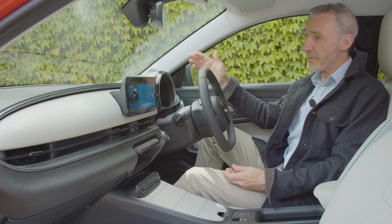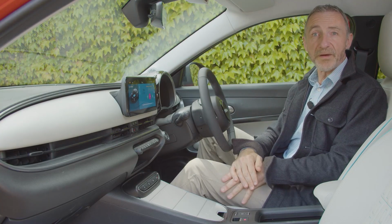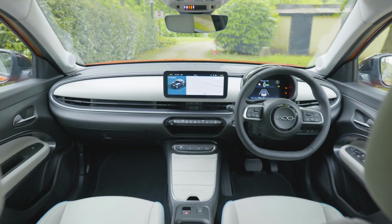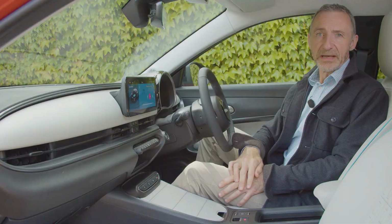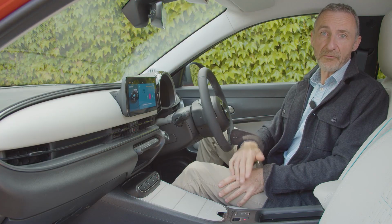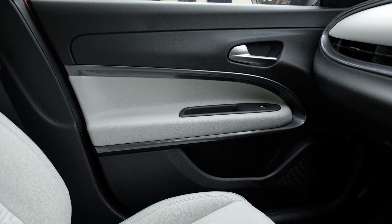Build integrity from the Polish factory is okay, which means it's pretty good for a small Fiat, but the quality of the materials used around this interior really is nothing to write home about, and it's some way off what you get from a rival Smart #1, which is only slightly more expensive. The plastic used on this door card looks especially cheap.